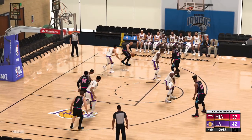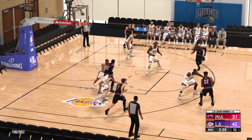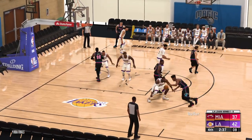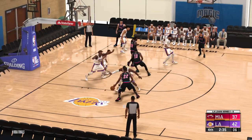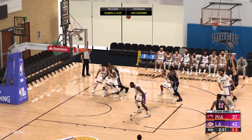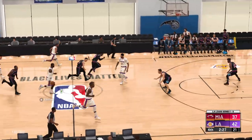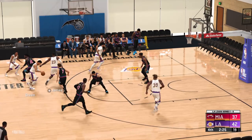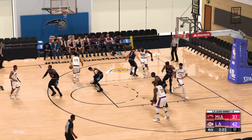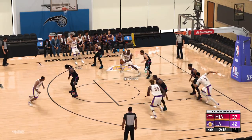Here's Hero, guarded by Green. Outside Butler. Down to five on the shot clock. The kick out to Dragic. And the three off target. Well, you make strides to get back in the ball game, but an errant shot like that can definitely cost you any kind of momentum. Have to use better judgment there.